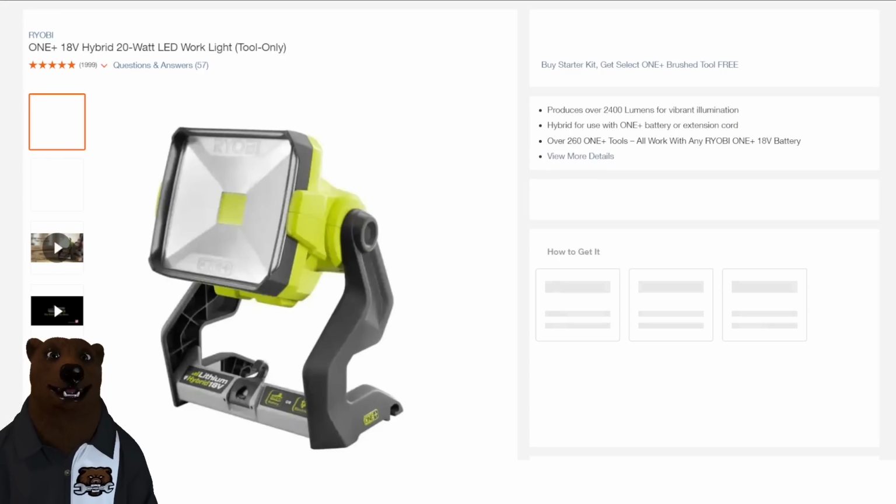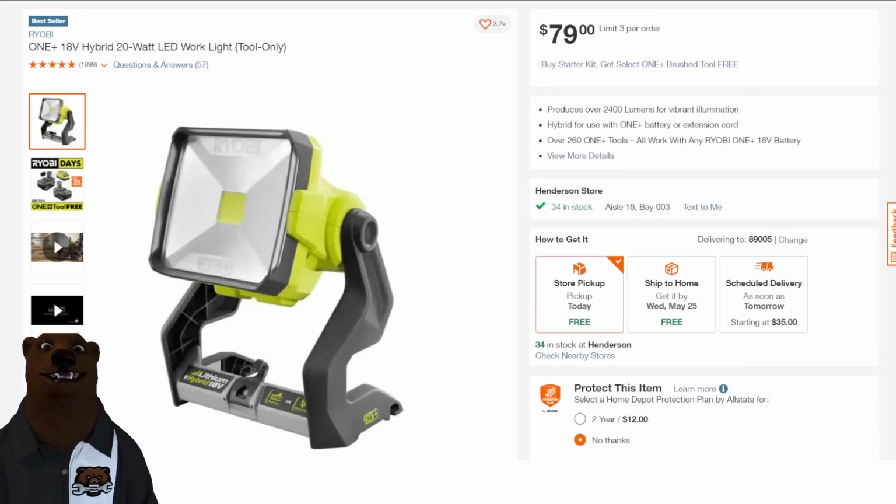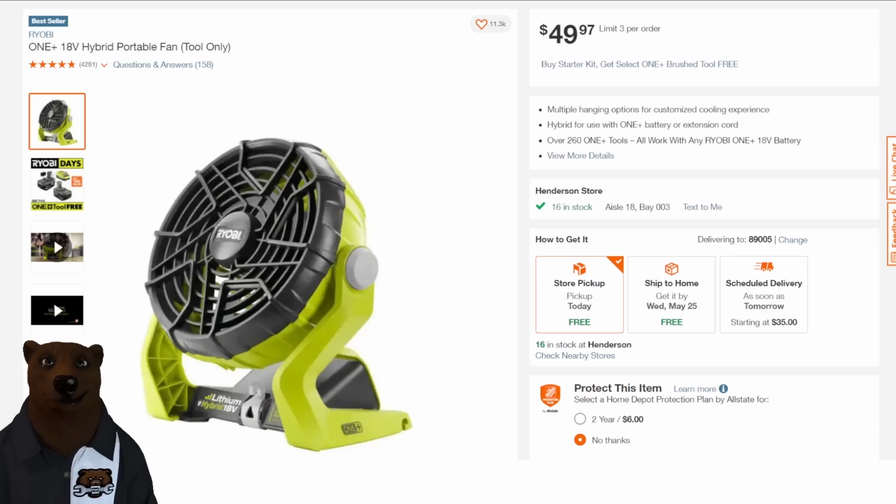And they also have a work light. Who doesn't need more light when you're doing work? All right, you can't go wrong with a good work light on it. $79 value on that. And then we've got an 18-volt hybrid.